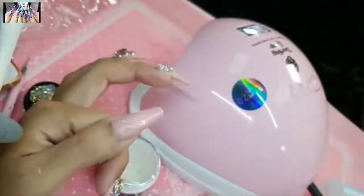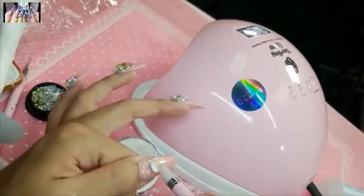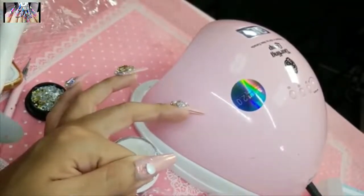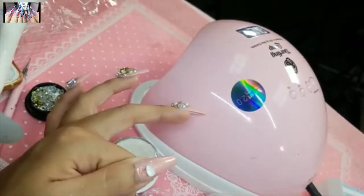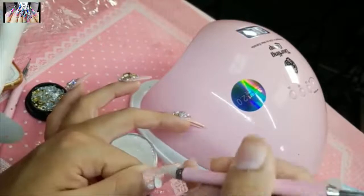Now let's do this thumb. Let's do the white one on the thumb. Press it down. Love this cat eye one. This is really dope too.